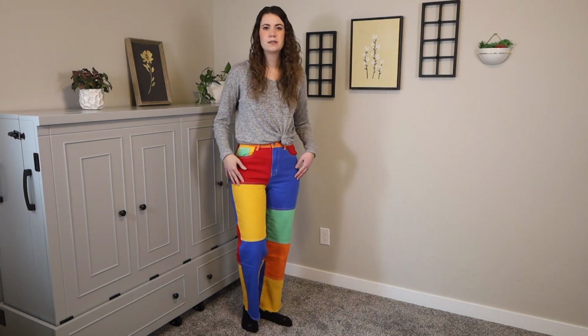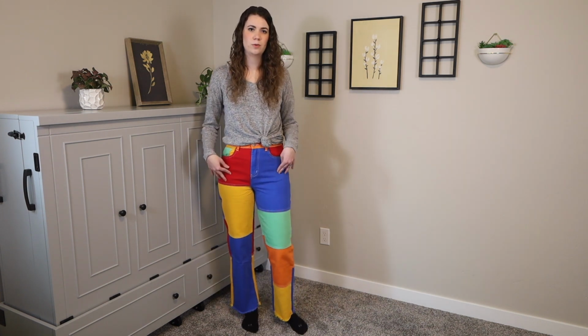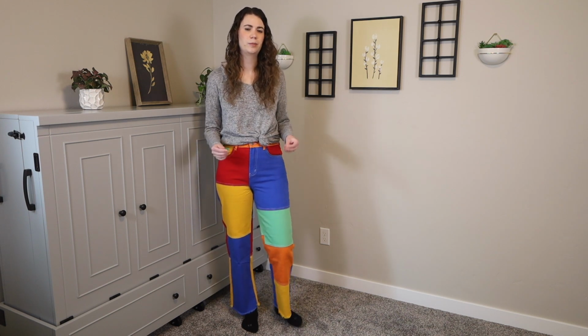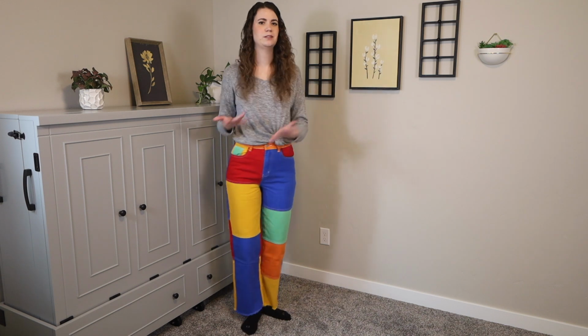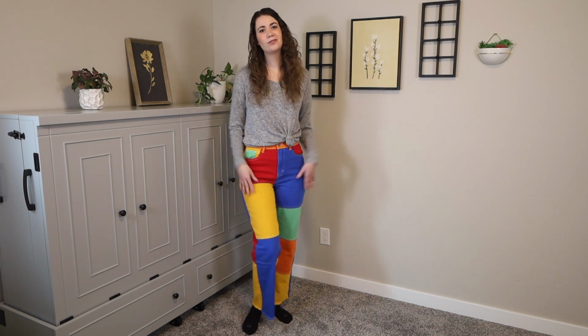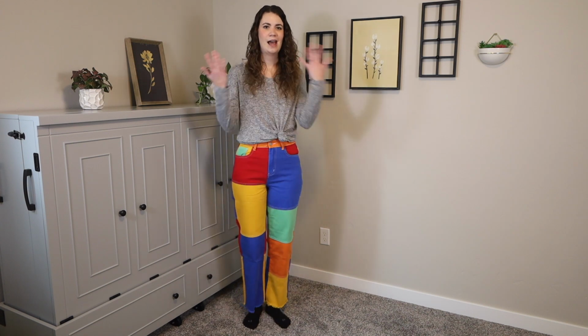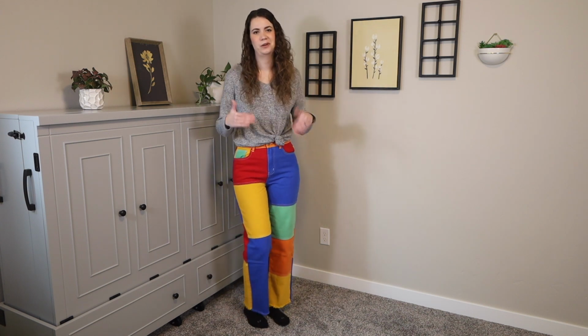The other thing I noticed about these as soon as I put them on, besides them being too small, is that the denim is pretty rigid. It's not super thick, but it is pretty stiff. So I just wanted to mention that as well. So overall, I think these are really fun, really colorful. I love how bright and happy they are, but they're just not quite the right fit for me.